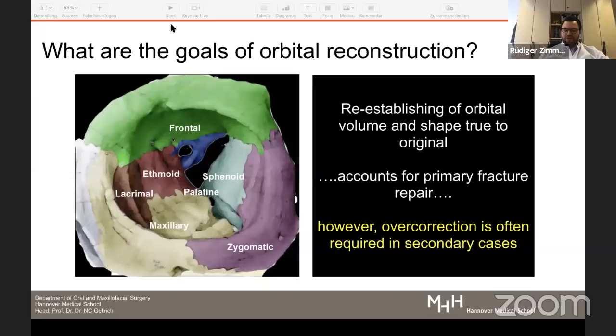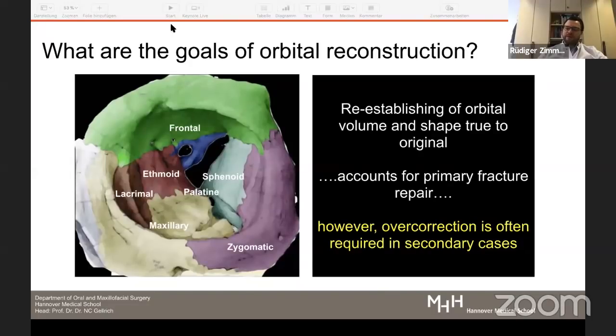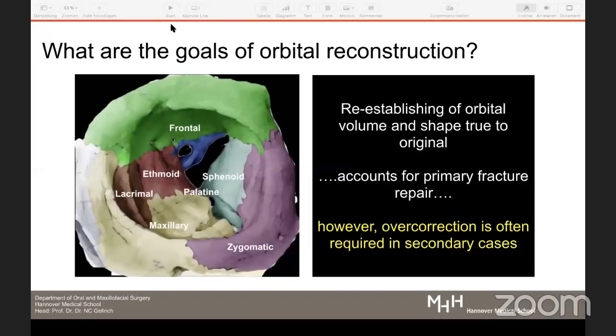And if you reconstructed your orbit true to original in terms of volume and shape, and the globe is still not in the correct position, then you can go for harvesting split grafts, calvary split bone grafts, and adjust the globe clinically. So this is the big difference between primary and secondary bony reconstructions of the orbit. In the end, the globe should be at the correct position compared to the contralateral side. This is the final aim.